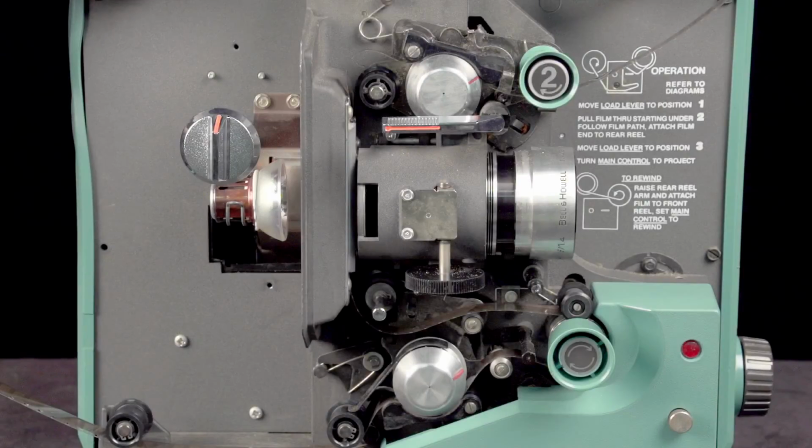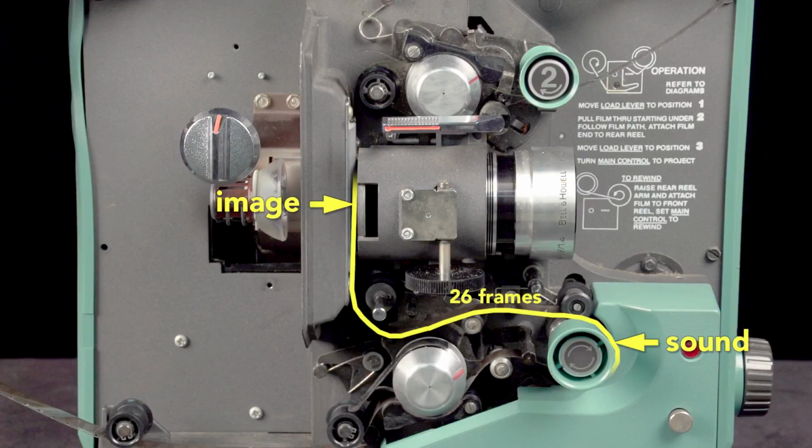Because the image is projected here, and the sound is read down here, the soundtrack is offset 26 frames ahead of the picture in 16mm films. This offset ensures that the picture and sound are correctly synced.